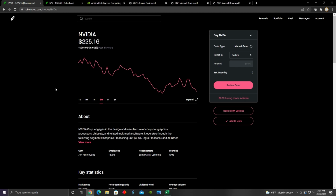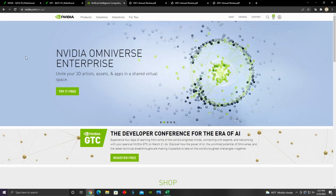So I'm going to go into their annual report and their financial statements, and then also do a discounted cash flow analysis using Microsoft Excel to try to figure out if Nvidia presents a good buying opportunity at the current share price. So the first thing that I want to do is just talk a little bit about Nvidia's business.